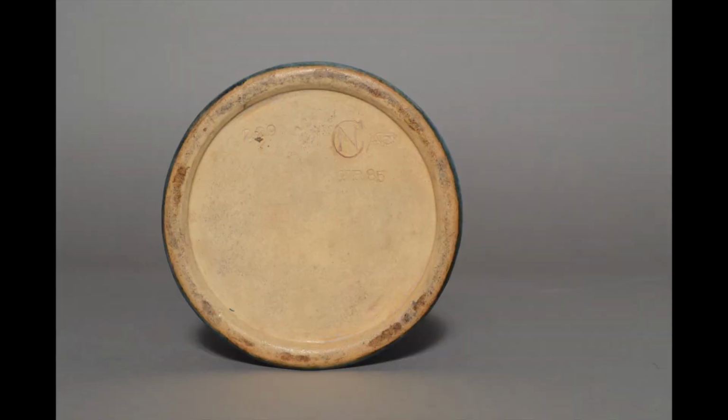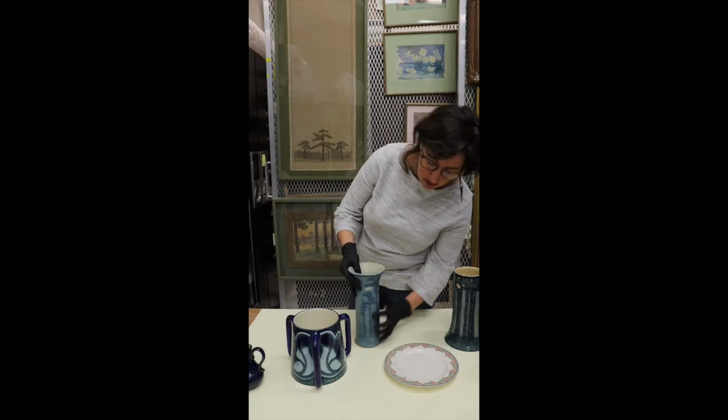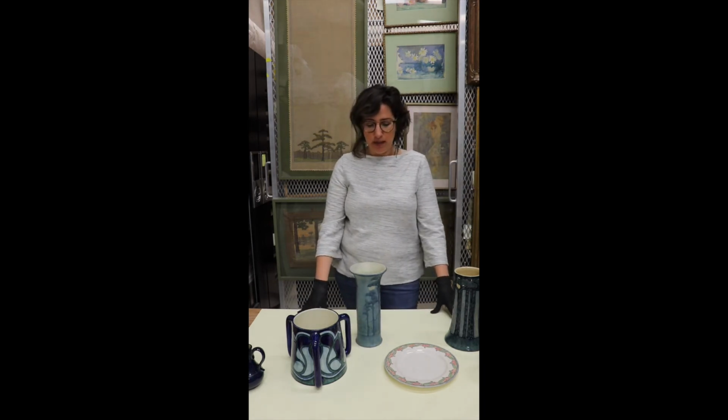You can see the bottom of this piece, very similar markings to the other ones. These are a little harder to see, but this is Anna Frances Simpson. And here we go, the famous moon behind the tree, which becomes a real icon of Newcomb Pottery.